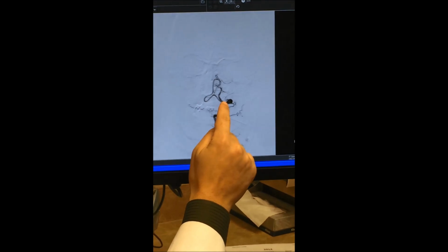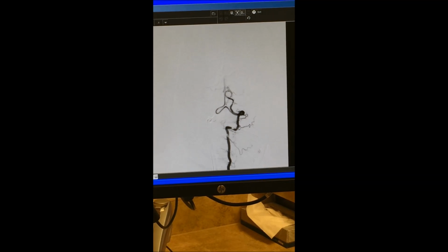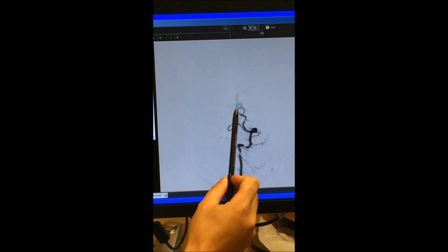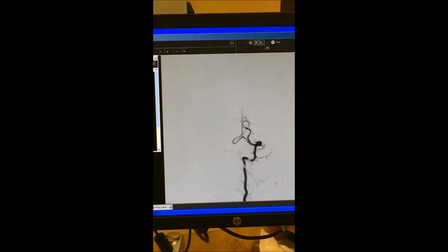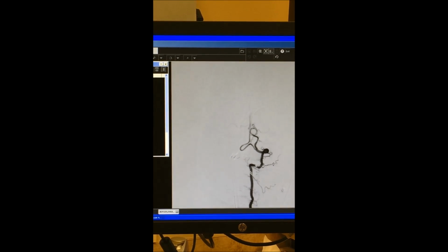So, if you look, there's a vessel coming around, but look behind here. See the vessel? That's supposed to be full with branches coming out. So the blockage is right there, somewhere there. It's hard to tell, but that's exactly it.